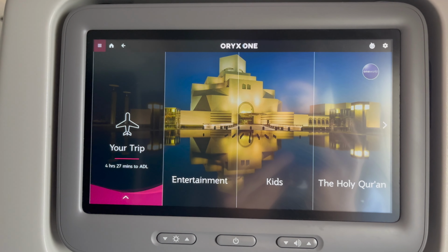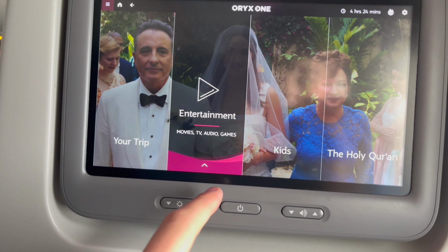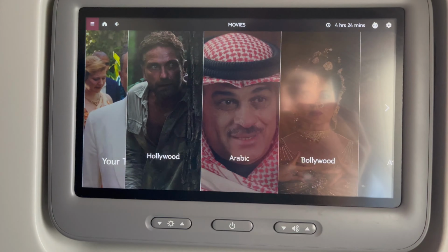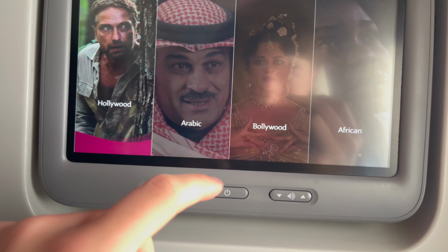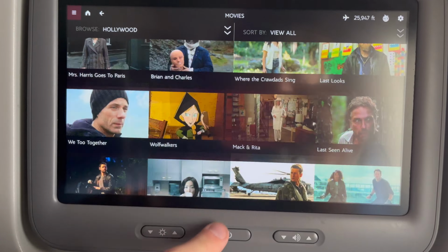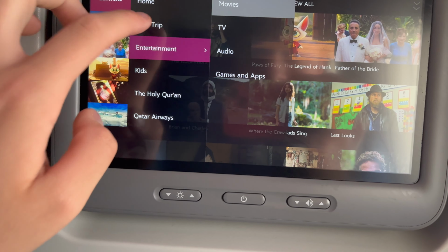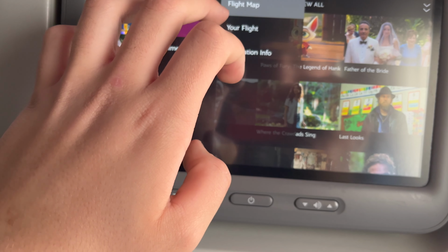Qatar Airways offers a pretty extensive entertainment system on board the 777. Let's start with the entertainment. It has a good range of movies, from old ones to newer ones. However, I did find that it did miss out on some newer Western movies, which was a bit of a shame to be honest, because most of the flights that this aircraft is doing is around that Australia, Asia, Europe area.